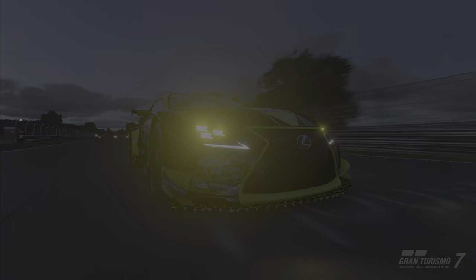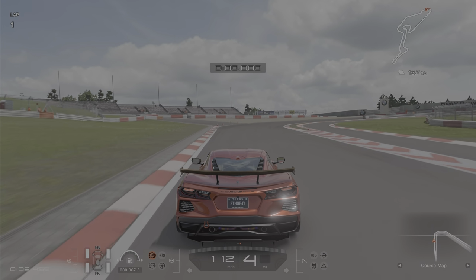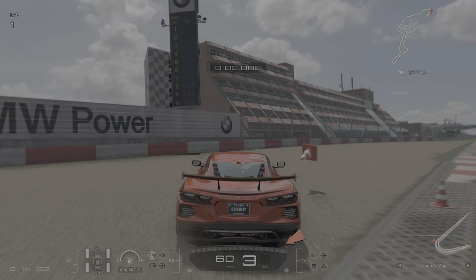This happens because the front wheels will gain traction as the wheel is turned, but only to a certain point. Once you turn the wheels too much, they give up all their traction, resulting in understeer.